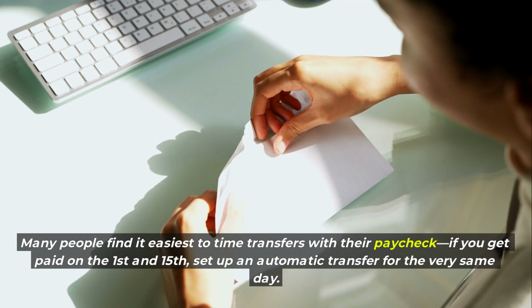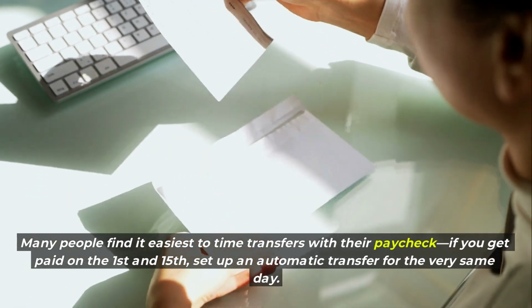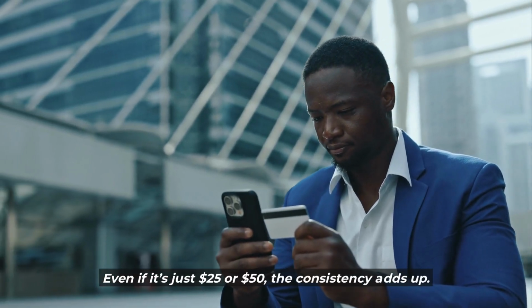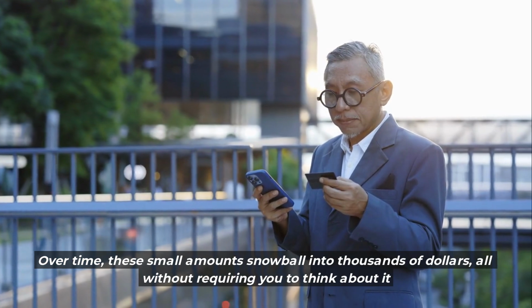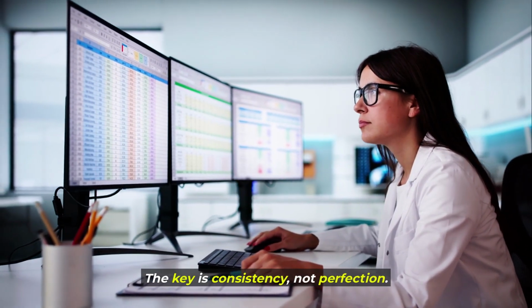If you get paid on the 1st and 15th, set up an automatic transfer for the very same day. Even if it's just $25 or $50, the consistency adds up. Over time, these small amounts snowball into thousands of dollars, all without requiring you to think about it. The key is consistency, not perfection.